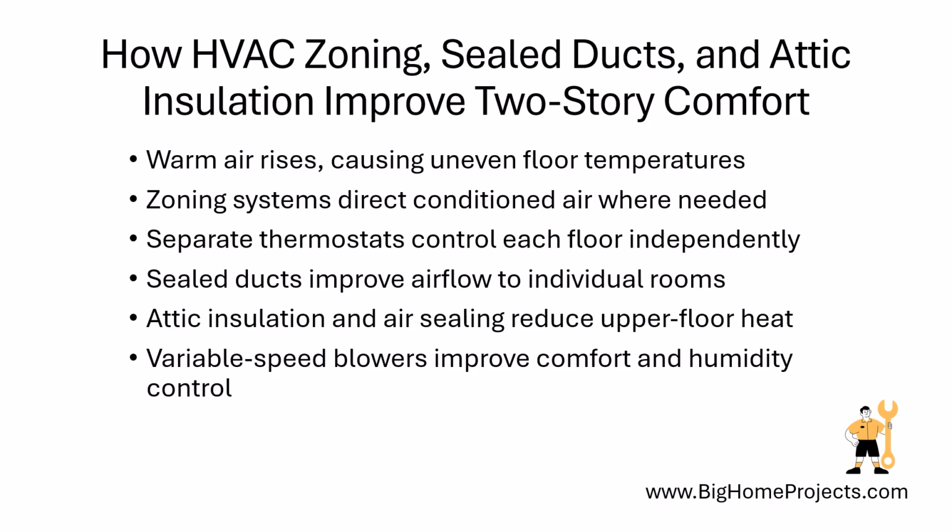If a full zoning system is too expensive, adjusting or adding return air grills can improve airflow, especially upstairs where hot air can collect. Sealing leaky ducts with approved duct sealant rather than ordinary cloth duct tape helps more conditioned air reach the rooms. Adding insulation in the attic and sealing gaps around recessed lights, plumbing openings, and attic access can reduce heat entering the upper floor.